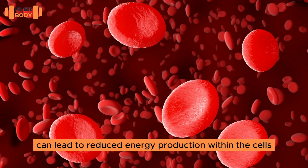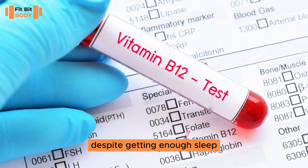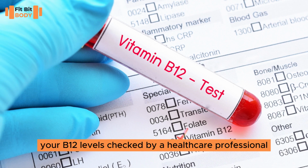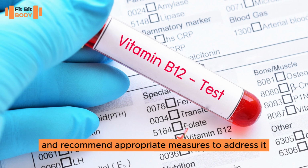Additionally, vitamin B12 is involved in energy metabolism, and its deficiency can lead to reduced energy production within the cells. If you find yourself feeling excessively tired despite getting enough sleep, it is essential to get your B12 levels checked by a healthcare professional. They can determine if you have a deficiency and recommend appropriate measures to address it.